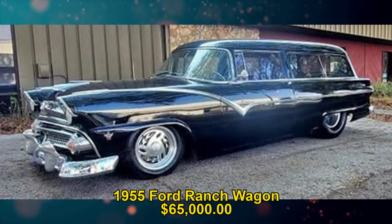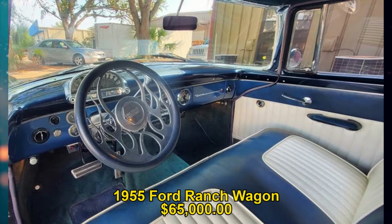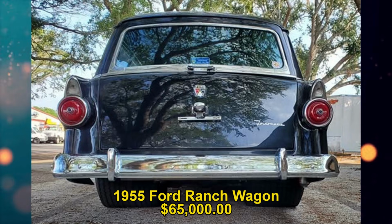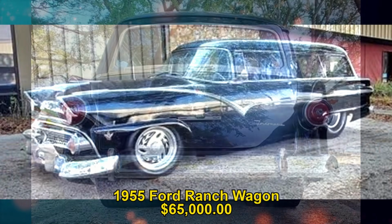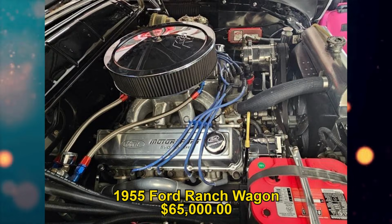Okay, here we have a 1955 Ford Ranch wagon, listed for $65,000 US in Orlando, Florida. It's been driven 20,000 miles, has an automatic transmission, and is listed in good condition. From the seller's description, SVO Ford crate motor, 515 cubic inch, C6 trans, 9-inch rear end, rack and pinion power steering, dropped spindles, 4-wheel power disc brakes.